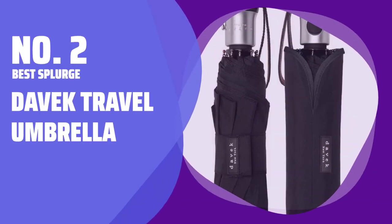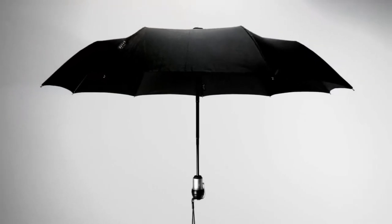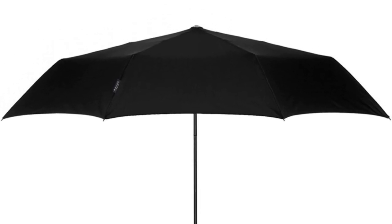Number 2. Best Splurge. DAVEK Travel Umbrella. Looking for a stylish high-end travel umbrella? This compact automatic umbrella from DAVEK is the perfect choice. With its water-repellent finish and genuine leather wrist strap, it's both practical and fashionable.